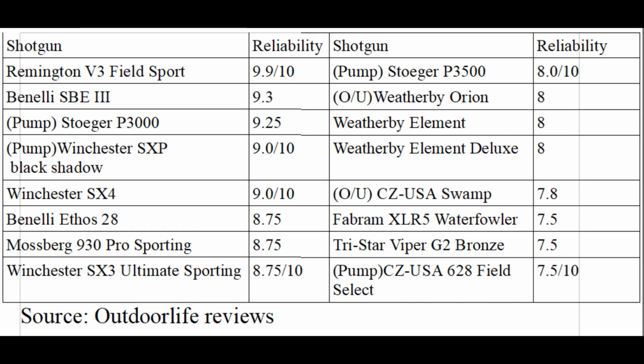This is a reliability chart that I have made with reviews from Outdoor Life. It is mostly semi-autos, but there are some over-unders and pump actions mixed in. I find it very interesting that the pumps and the double barrels are not undoubtedly the most reliable shotguns on this chart. A good takeaway may be that the design, quality, and model of the shotgun are more important in determining its reliability than its action.